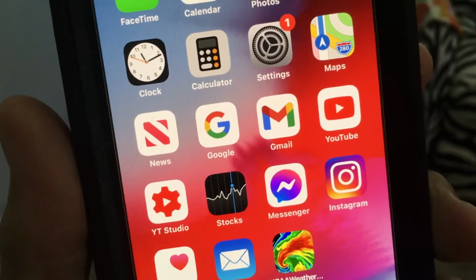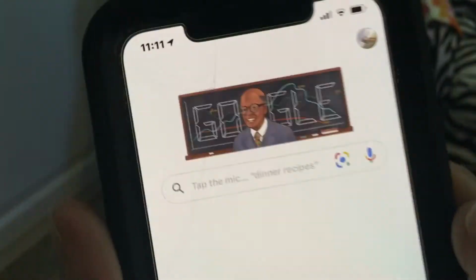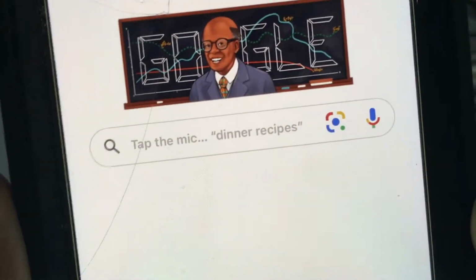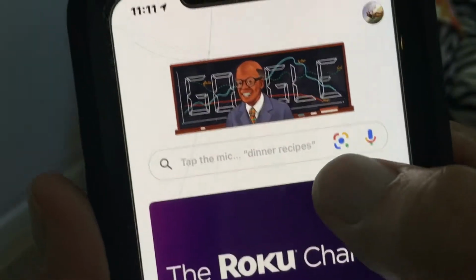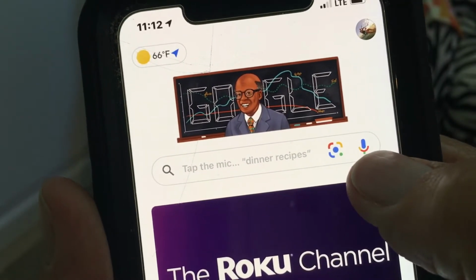All right, I'm going to show you a new super cool feature in Google. First of all, let's go ahead and open up Google. And now check out the new search field that they have. It's got this little lens right here, which you can do pictures. But over here, it's got this little microphone.